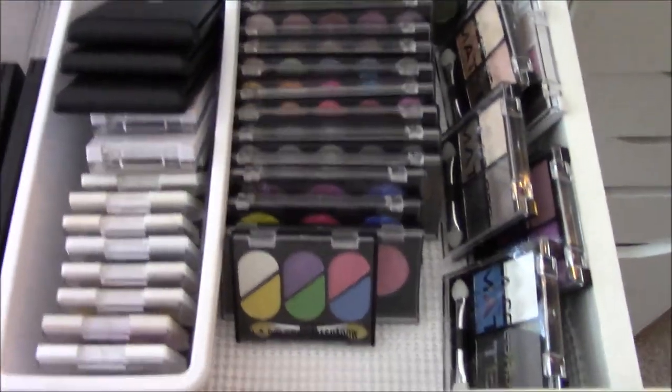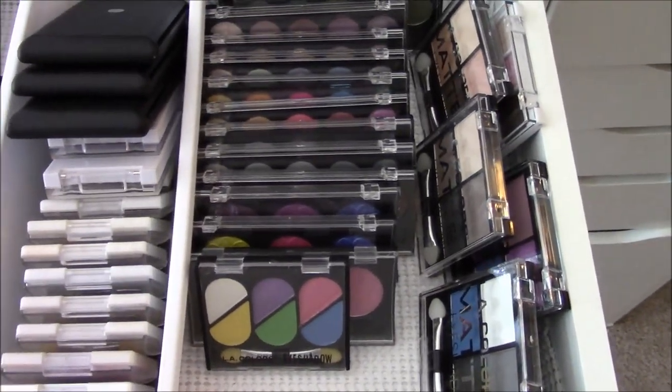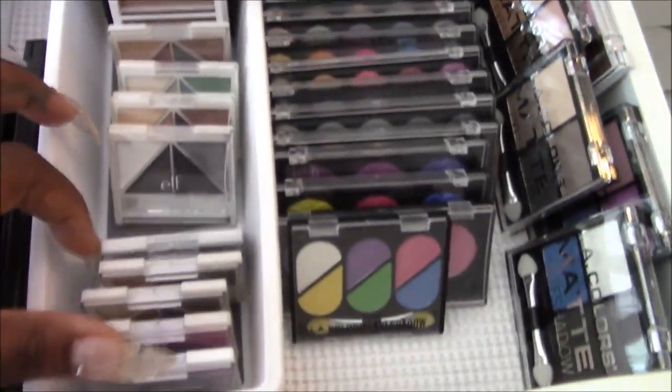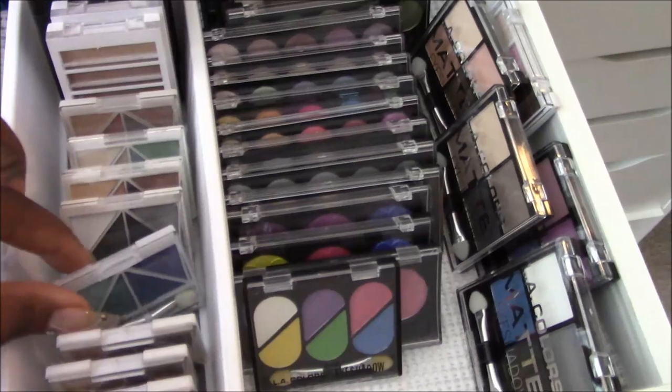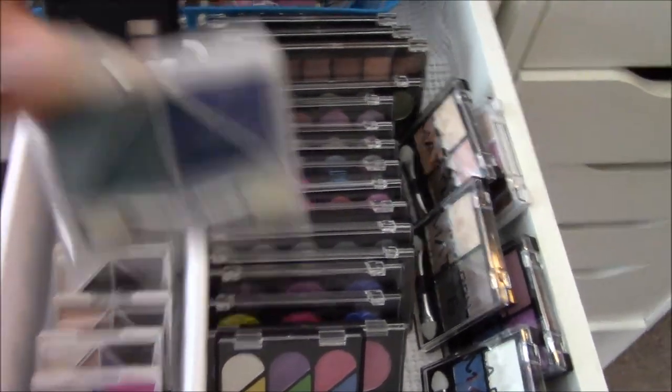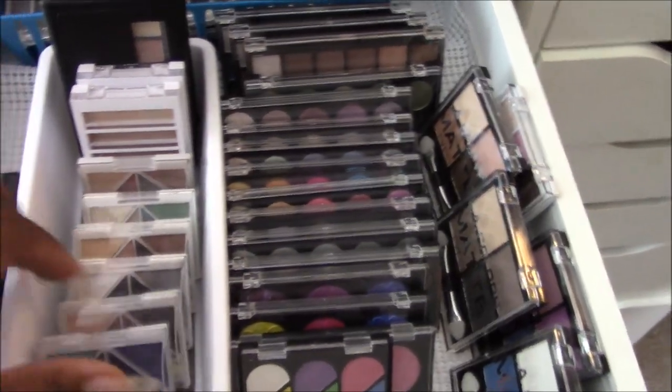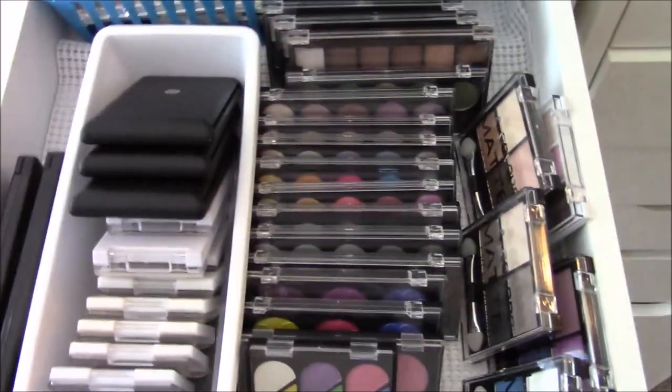Then, this is e.l.f. and L.A. Colors. So we have e.l.f. palettes here. The $1 quads, y'all. e.l.f. $1 quads. Got to do a video on those. Taking it back.